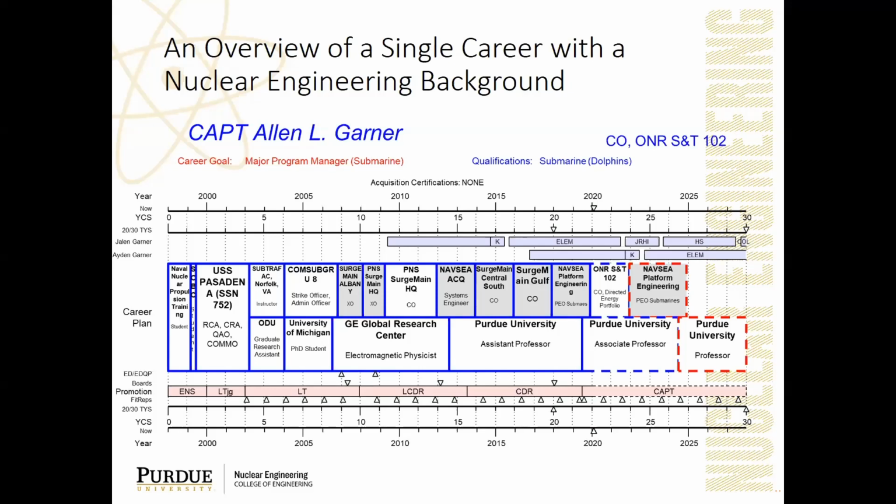But I never did research as an undergrad. But I did teach for the math department. I did do ROTC. I did get to go out on a nuclear submarine and see what that world was like. And based on all that, I took a 1.5-year leave of absence from the Navy to get a master's degree at the University of Michigan.